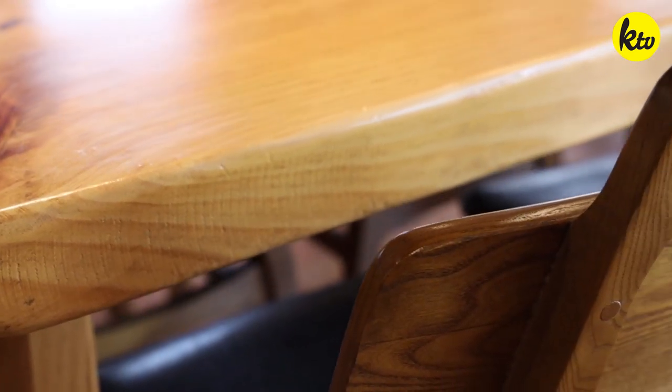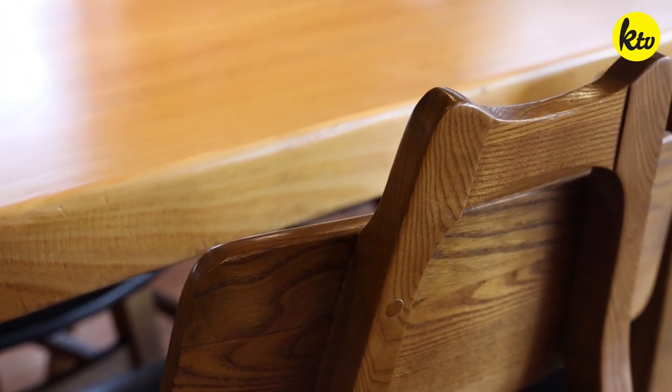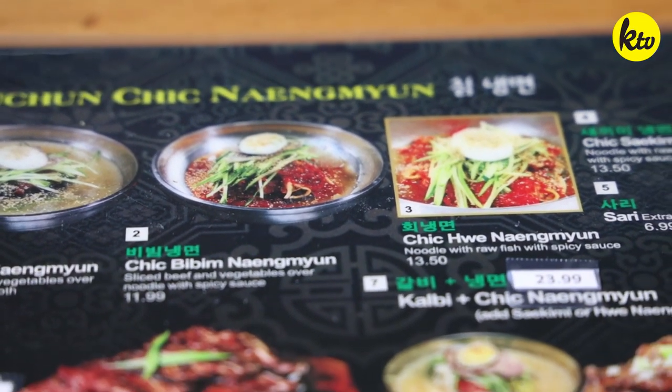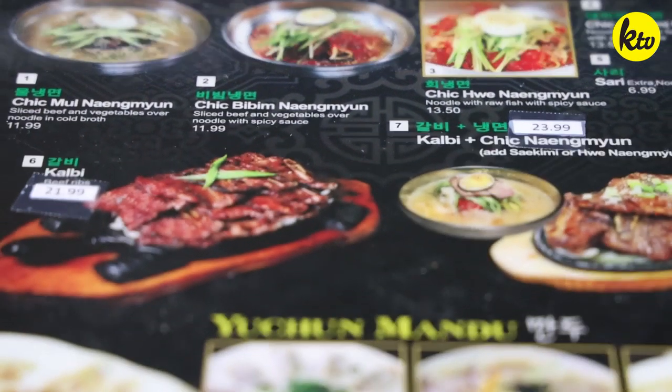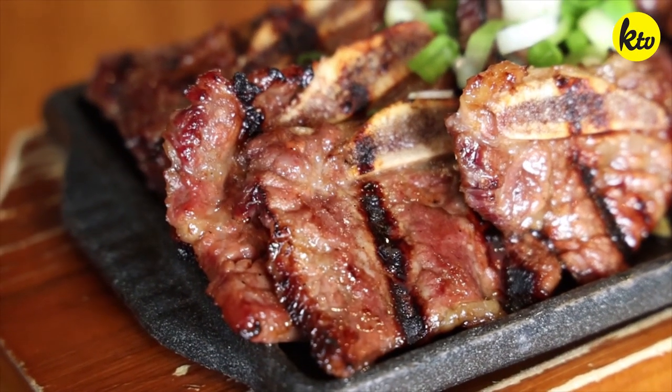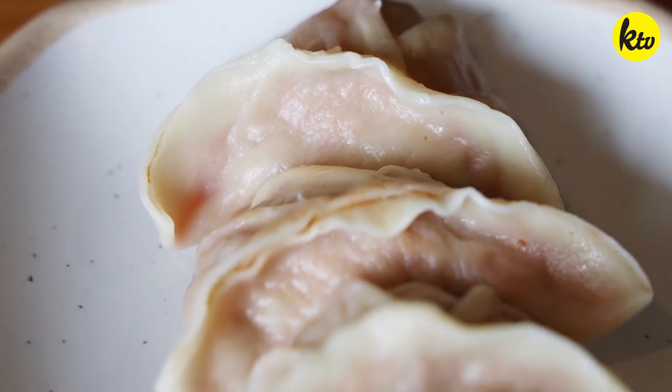Yes, as I mentioned earlier, it is a lot closer to my house, but of course I have a lot more other reasons as well. I believe the prices are the same at both locations of Yuchun, and of course the most popular item on the menu is the galbi naengmyeon combo, or also a bowl of naengmyeon and kimchi mandu.